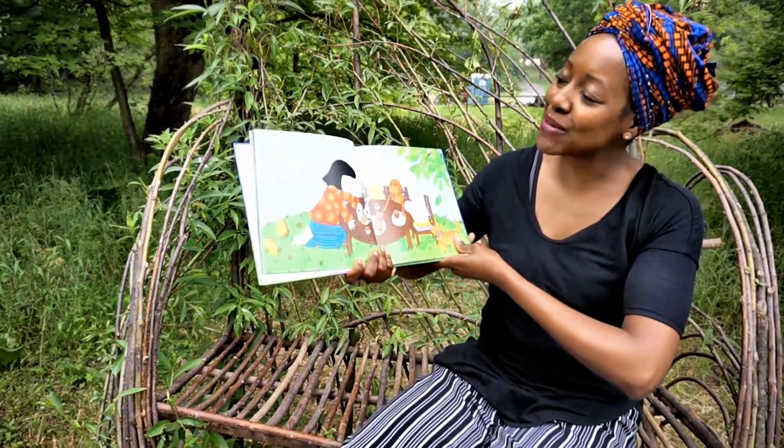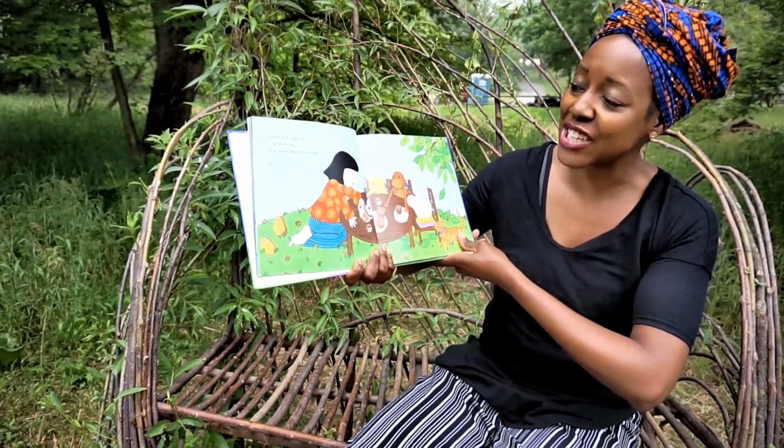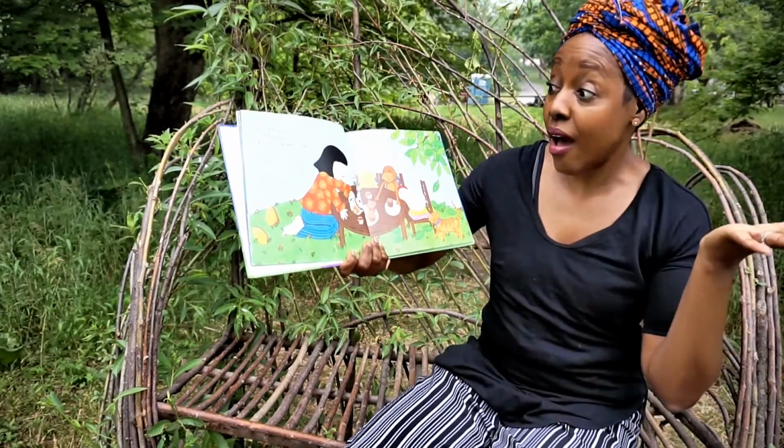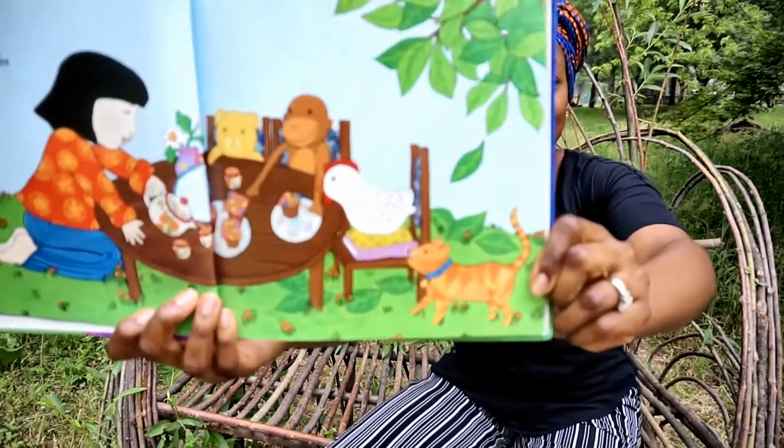Round are cups of jasmine tea at a table beneath a tree. What other round things do you see? Let's look closely.